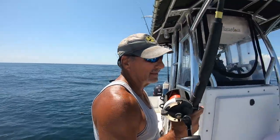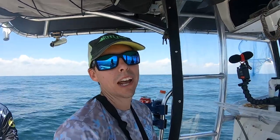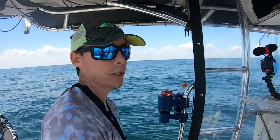That wasn't baby shark right there. That was like the real thing. Yeah, mama shark. That was a big shark. I'm surprised we got him up because usually they break off, but he was hooked just perfectly. Kept the line from tail whipping. So 30 minutes later, bang, big shark.